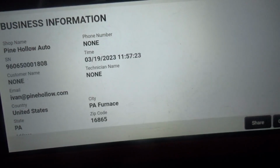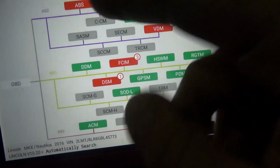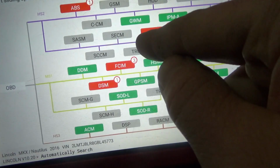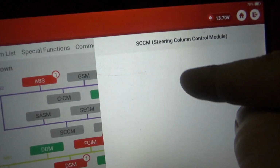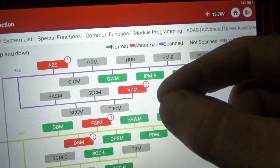So that's good to have a verification, a kind of logical approach here. You see 1, 2, 3, 4, 5, 6 modules are active on high-speed 2 CAN, but we're missing the TRCM, the GSM, and the steering column control module. A lot of modules are fussing about that one. So now we need a physical layout of that harness and see exactly where that bulk connector goes and where the wires could potentially be damaged.